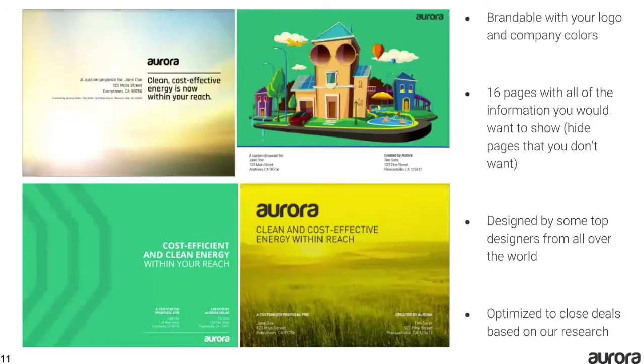So without further ado, I'd like to present our all new proposal templates. Here they are. We've got 4 new proposal templates for you. These are just the cover pages, the front page of each proposal template. As you can see, each one has a sort of visually distinct style, but it's still something that's flexible enough to work for everybody. We've made them brandable with your logo and company colors. And so where it says Aurora here, you can replace it with your own company logo and company colors as well. They're 16 pages each, which I know is a lot of pages, but it has all of the information you would want to show, and you can hide the pages that you don't want.